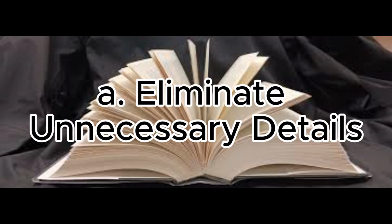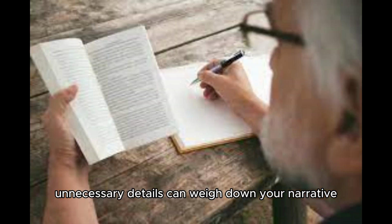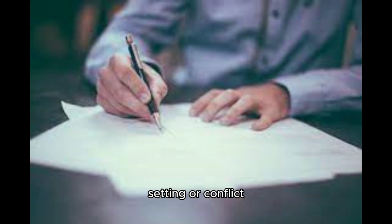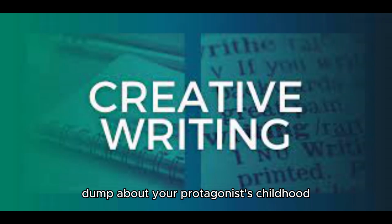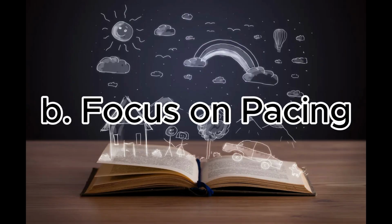A. Eliminate unnecessary details. Think of your first chapter as a tightly packed suitcase. Only the most important items should be included. Unnecessary details can weigh down your narrative, dilute its impact, and risk losing the reader's attention. Ask yourself, does this detail serve the story at this moment? Is it critical to understanding the character, setting, or conflict? Could this information be introduced later in the narrative? Be ruthless in cutting out anything that doesn't engage the reader or move the story forward. For example, instead of a lengthy backstory dump about your protagonist's childhood, hint at their past through dialogue, actions, or subtle details.